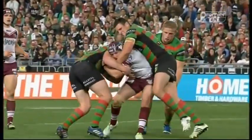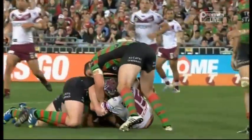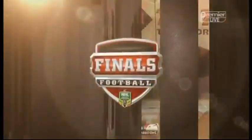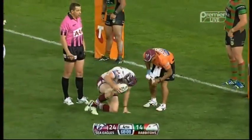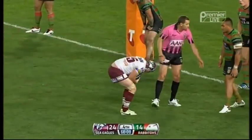He's tackled, and in comes Burgess down below and starts to grab at the legs there. And there's got to be a way around that. There's got to be a way to take that out of the game. I know it's not illegal, but it's undesirable. Jamie, just wait till I blow the whistle, mate. I'll call you time. Just push up there.